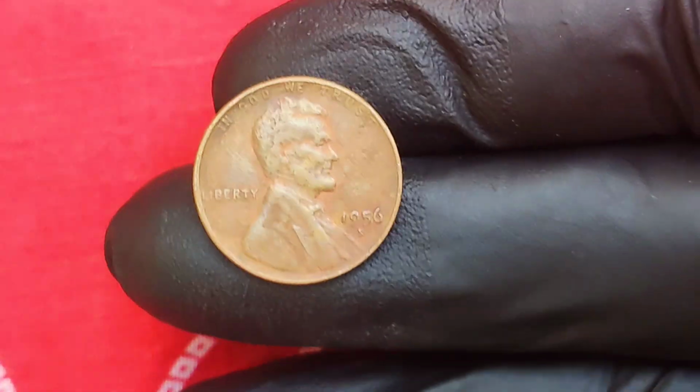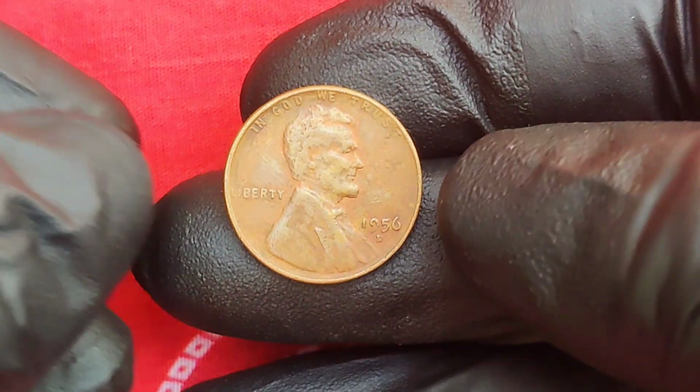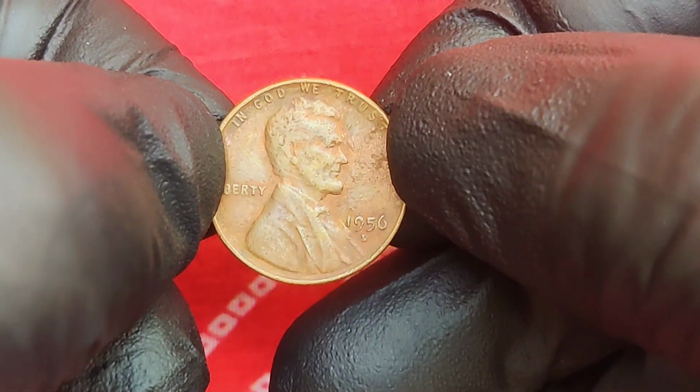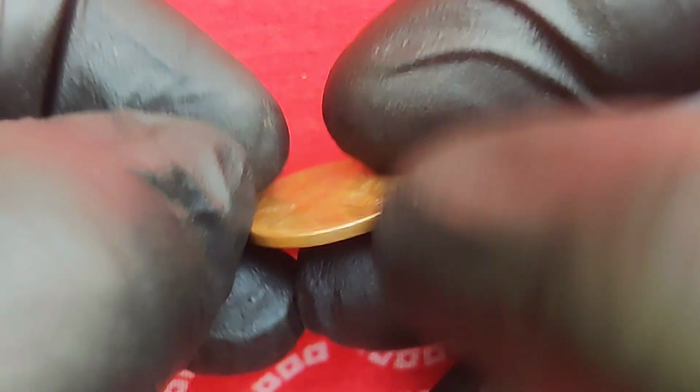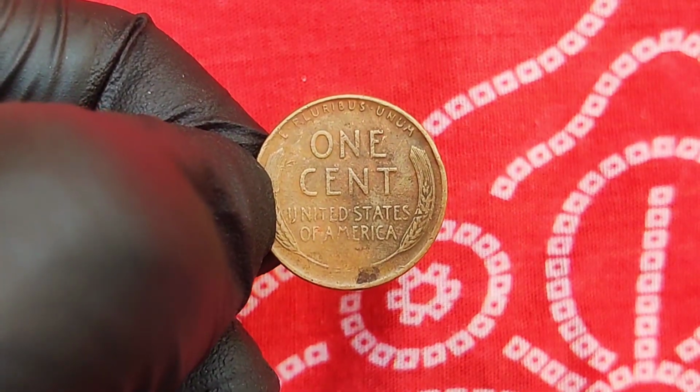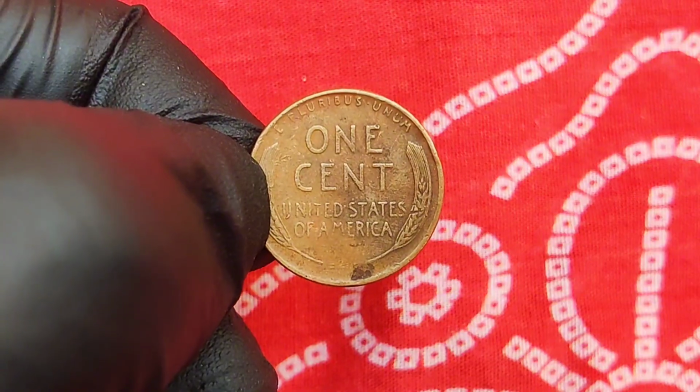Next coin, number 7. 1956, the golden heartbeat of post-war America. The world was rebuilding. Gas was cheap, jukeboxes were loud, and dreams felt reachable. Across the country, a penny was still worth something, but one in particular would soon be worth everything.